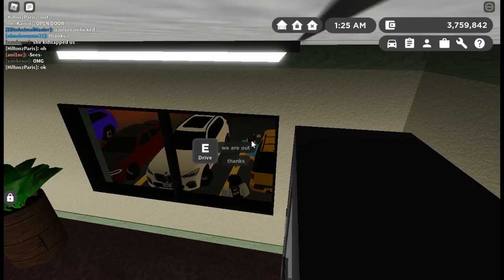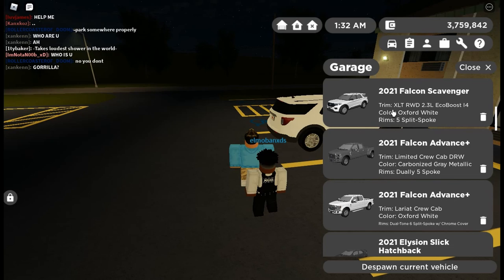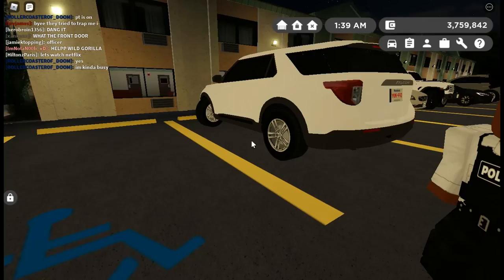Dang. Let me show you guys what I'm using for my car. So, we are using the base model 2020 Ford Explorer right here. Actually, it's not the base model. It's the XLT Inline 4 EcoBoost. Only because it looks nice. I also have the ST one, but haven't really used it much. But this one, it just looks clean. Something about it looks nice.